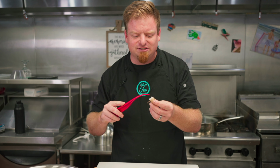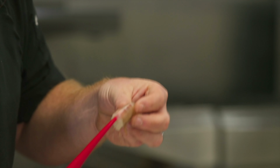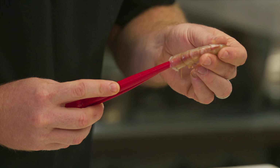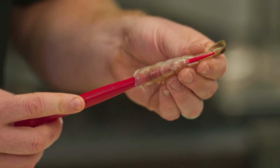So we're going to stick this shrimp deveiner right up into where you would see the vein of that shrimp, right in there. And if you look, you can actually watch it move through the shrimp. It's going to follow that curve, and we're going to leave the tail on this particular shrimp. We're going to pop that little red piece out, and then in one motion, we just push it all the way forward.